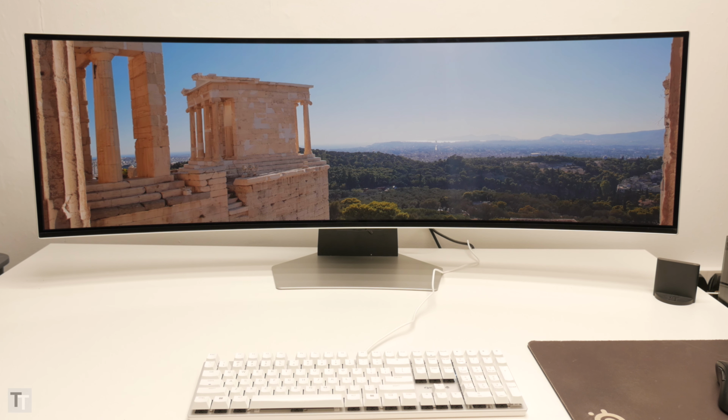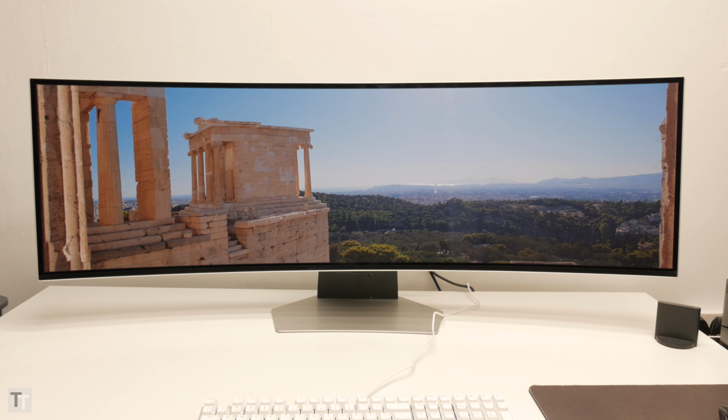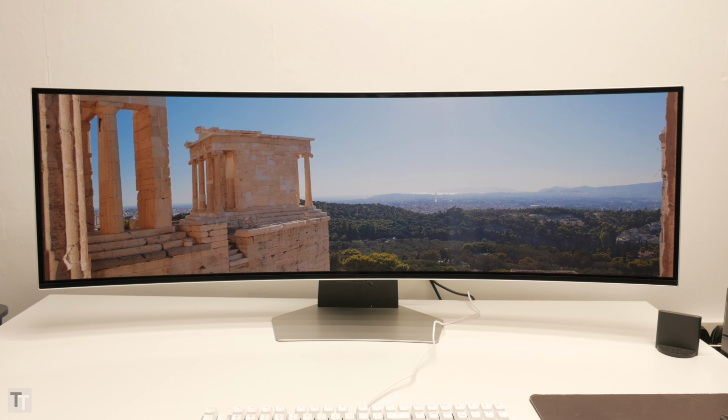So as you can see, this is a curved super wide panel. So it has a 32:9 aspect ratio and a screen size that's equivalent to two 27-inch monitors sat side by side. The curve here isn't super aggressive like on Samsung's Odyssey Arc series, but is instead just enough to pull the distant edges of the screen in a little bit closer.